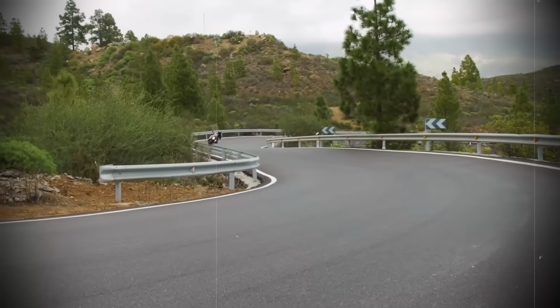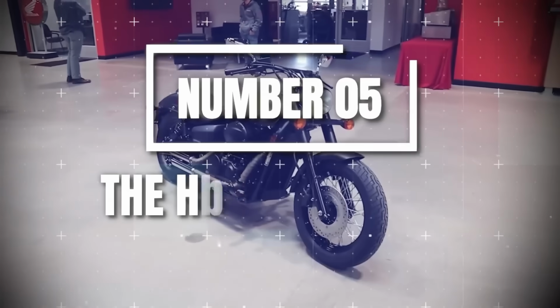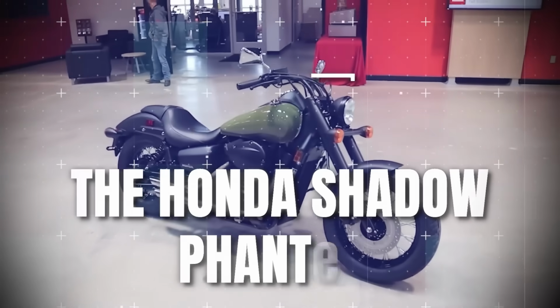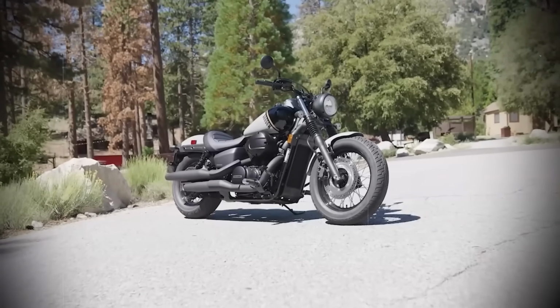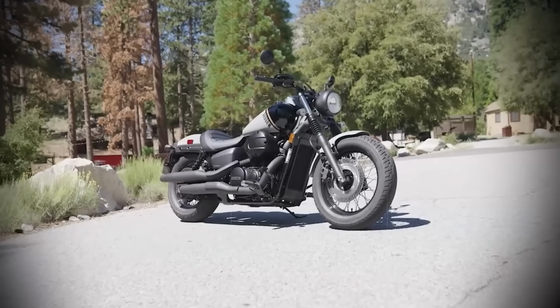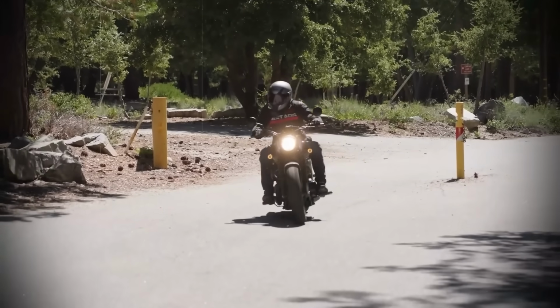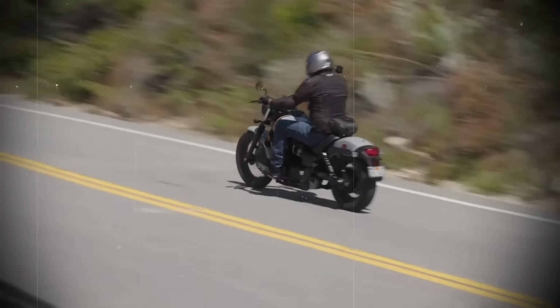It's one thing for a premium sport tourer to fall from grace. It's another when a classic budget cruiser becomes dead weight in a showroom full of regrets. The Honda Shadow Phantom used to sell itself. Low seat, blacked out styling, bulletproof reputation. For years, it was the safe choice, especially for newer riders chasing that bobber vibe without breaking the bank. But now, it's a ghost.